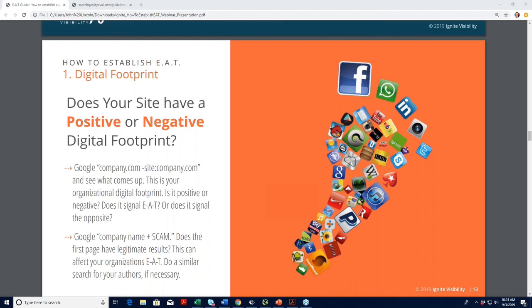On top of that, type in your company name plus the word scam, or just type in your company name and see what comes up. If there's a lot of negative press coming up, you probably have some work to do to try to establish and improve your EAT.